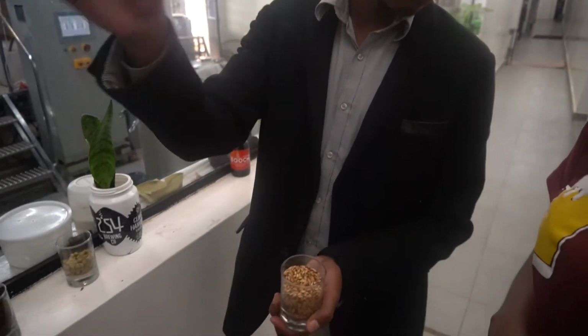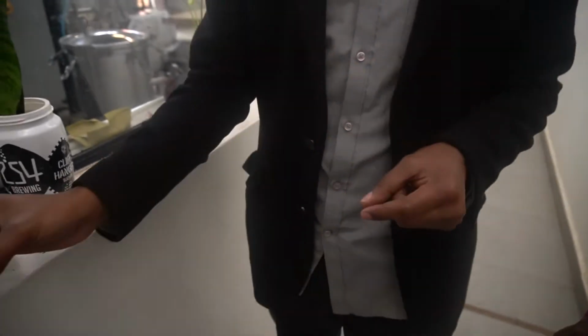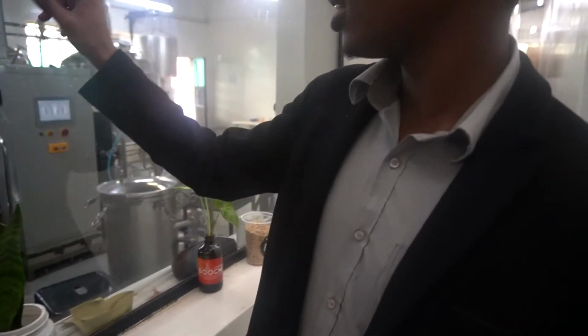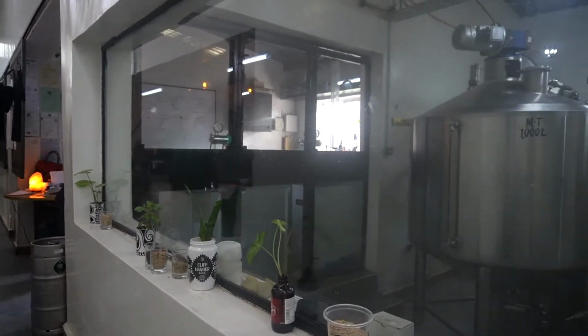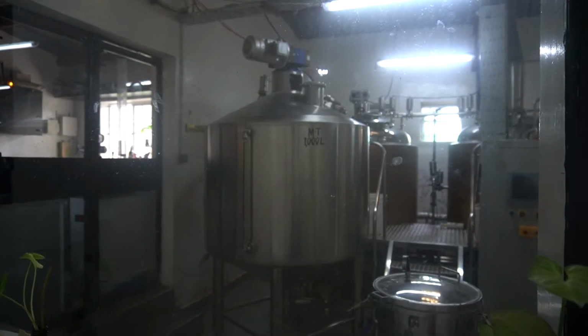So we take it into a mill room inside there. We just crush it to expose the inside. Then when we crush it, we come and put it here in this tank. This tank is called a mash tank. The goal of this tank is to let the enzymes convert the sugars into alcohol. What you have here is heavy sugars, so you need to break them down so that they can be eaten by the yeast. So this is where all that happens.